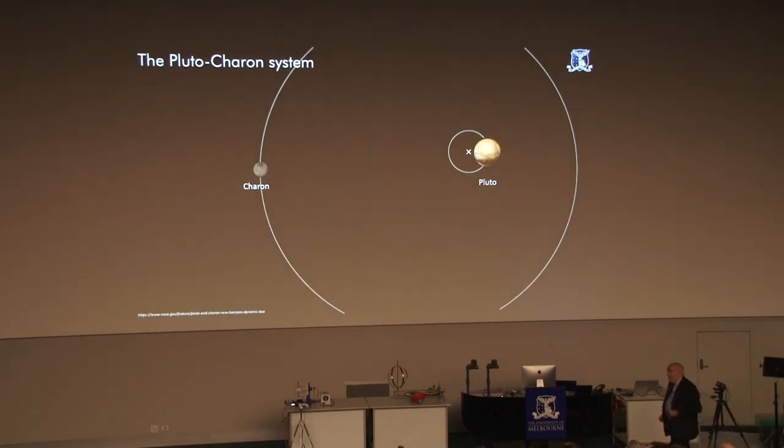Since I keep mentioning the object formerly known as a planet, namely Pluto, I should show the Pluto-Charon system, where Pluto has this extremely large moon, and the barycenter, the centre of mass for the Pluto-Charon system, is out in space above the surface of Pluto. So Pluto executes this small orbit, while its heavy moon executes this large orbit in their mutual gravitational pull.